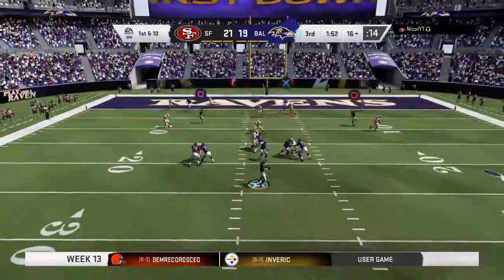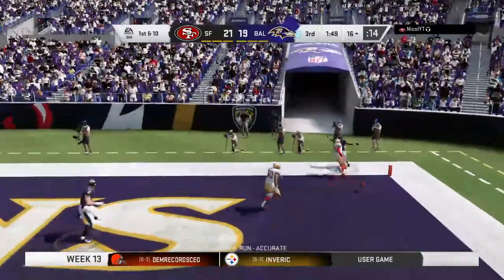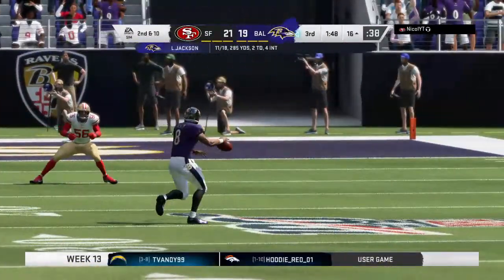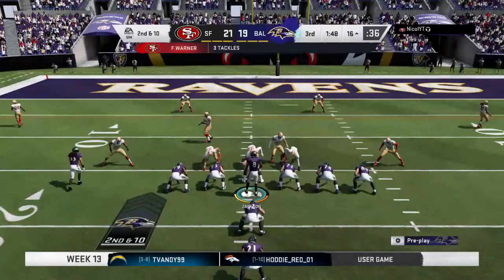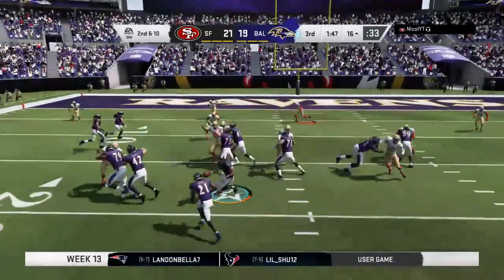From the red zone now, they'll look to throw. To the end zone, but it's incomplete. Marquise Brown, the rookie, his intended target. And it's 2nd down. An incomplete pass on 1st down leads to a 2nd and 10.